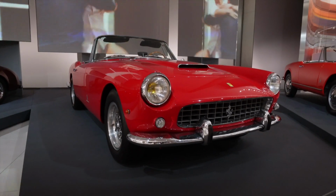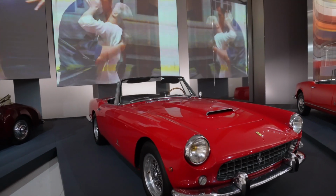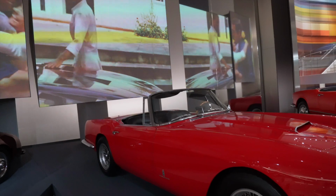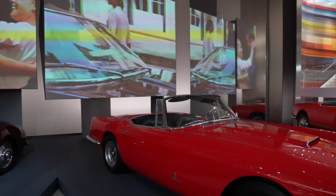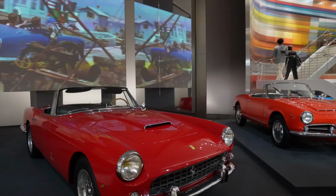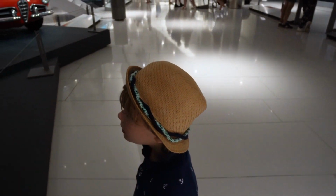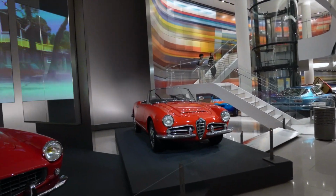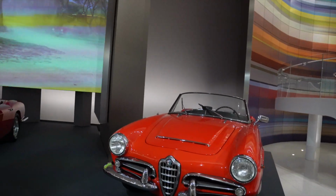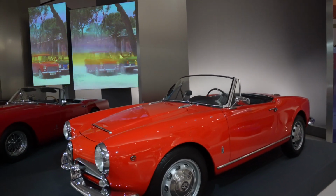How absolutely gorgeous is this? This Ferrari 250 GT Pininfarina. I would not mind driving that up and down the Corniche here along the Côte d'Azur with this passenger. And this Alfa Romeo Giulia Spider, 1962. Also a Pininfarina.